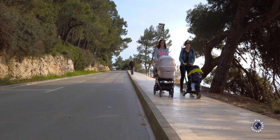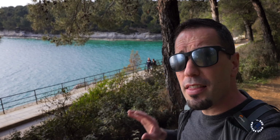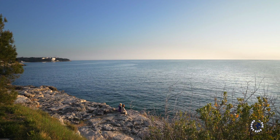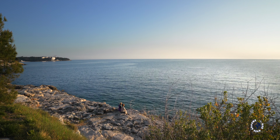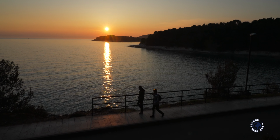During the day, it hosts senior walkers, young families and joggers, and at night, it turns into a meeting place of the city's youth. In the evening, this promenade becomes one of the most romantic places in Pula, and I would very much recommend an evening walk. Here you can enjoy the magnificent sunset.